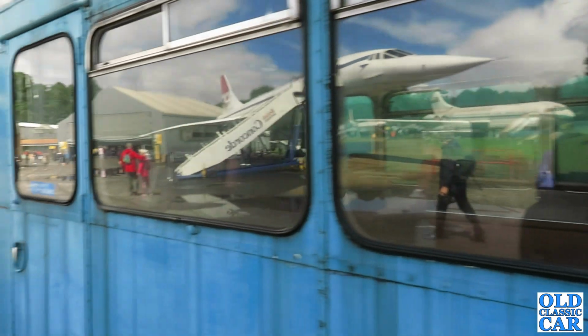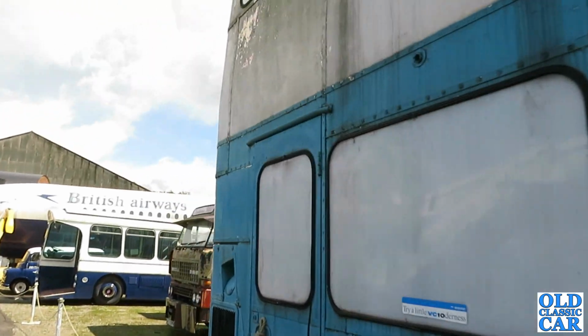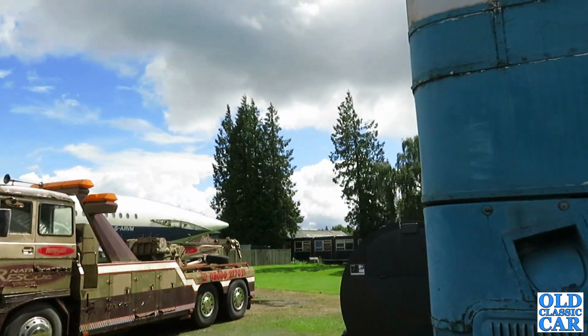Wow. I don't remember the Leyland Atlanteans that I used to ride on as a kid doing 70 miles an hour, but maybe they could.